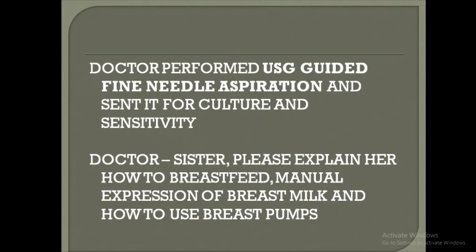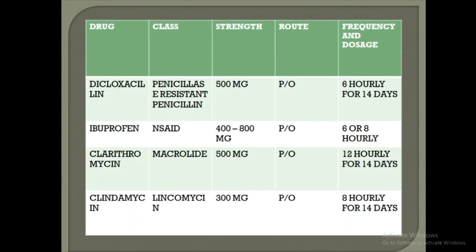sensitivity. He told the sister to explain to the patient how to breastfeed, how to express breast milk manually, and how to use breast pumps. The doctor prescribed dicloxacillin antibiotic and ibuprofen for pain relief. If allergic to penicillin, clarithromycin can be given. If community-acquired methicillin-resistant Staphylococcus aureus is suspected, clindamycin is given.